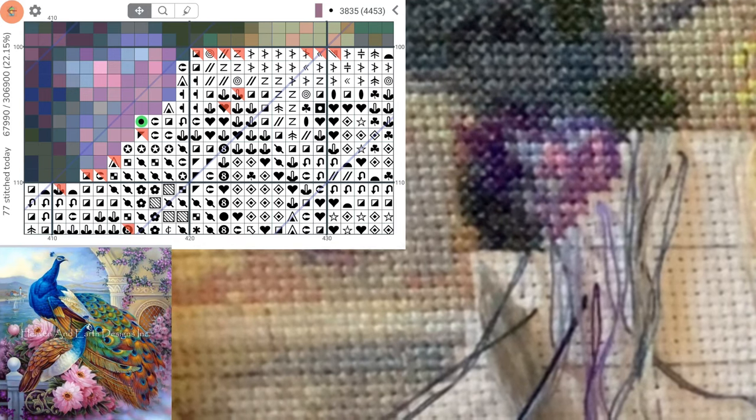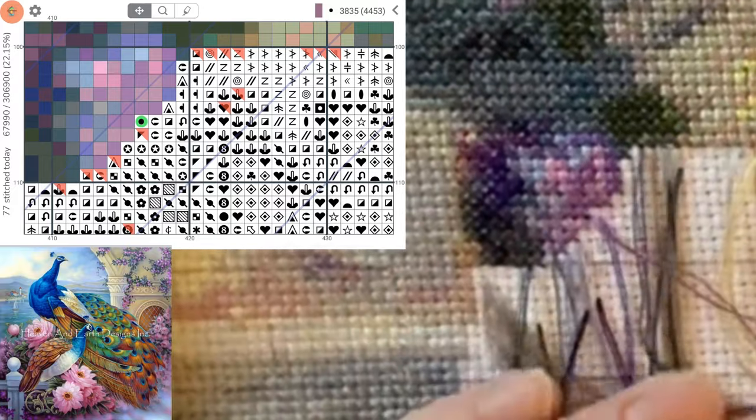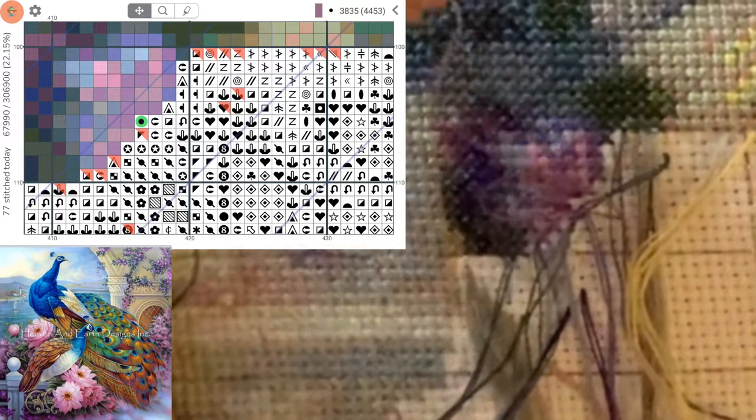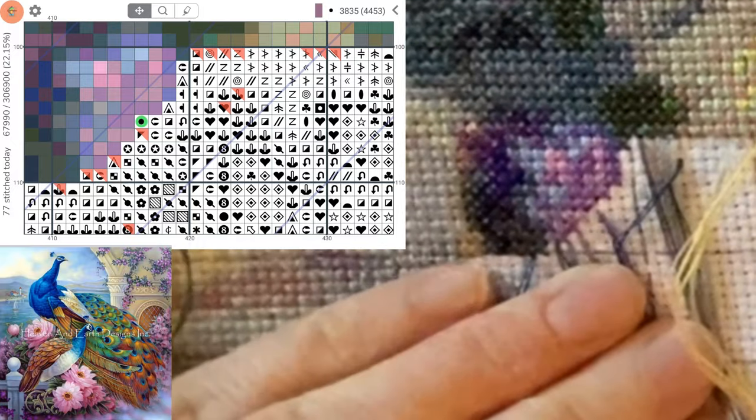Lots of confetti stitches here. I've not reached 100 total yet. There's been a lot of color changing, which slows things down.